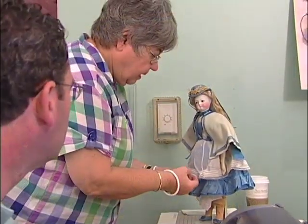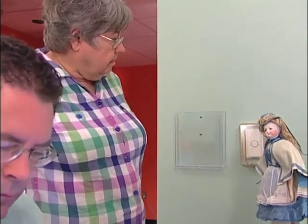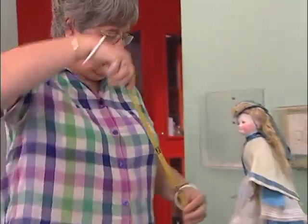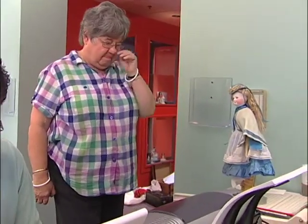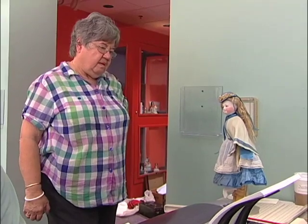Here we have some behind the scenes preparation for the opening night. David is a very good typist. And that's Elizabeth Ann Coleman, a legend in the world of dolls and fashions. Everything's negotiable.